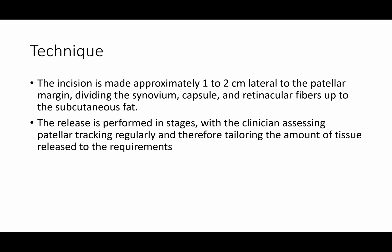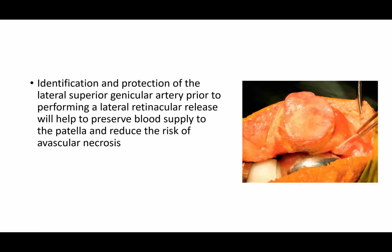Coming then to the technique of lateral release, the incision is made approximately 1 to 2 centimeters lateral to the patellar margin in an inside-out fashion, dividing the synovium, capsule, and retinacular fibers up to the subcutaneous fat. Then the release is performed in stages, with the clinician assessing the patellar tracking regularly and therefore tailoring the amount of tissue released to the requirements. The identification and protection of the lateral superior genicular artery prior to performing a lateral retinacular release will help in preserving the blood supply of the patella and thereby reducing the risk of AVN.